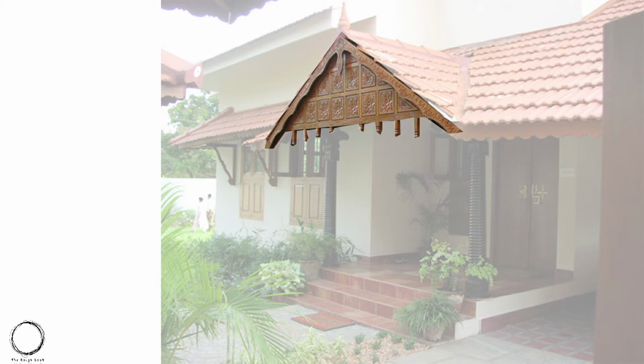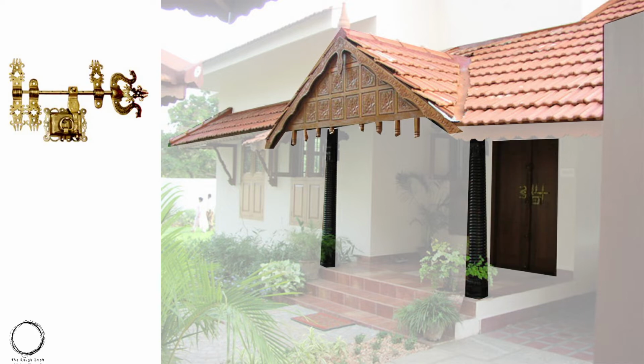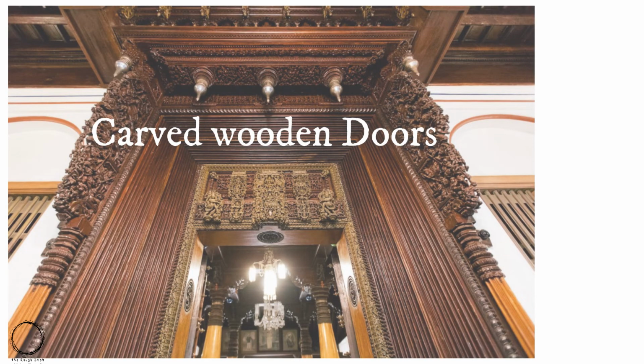I love the way it combines with the roof of red baked clay Mangalore tiles. It's hard to miss the intricately carved black columns and the brass locking system of the entrance door, which resembles a trishul, a long-handled trident, like you can see in the image marked above. Also, do not miss the greenery and the plants at the entrance with carved columns showing a welcoming entry or a foyer.